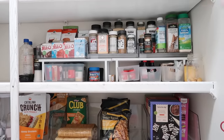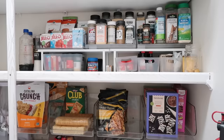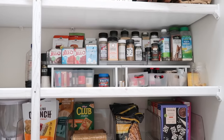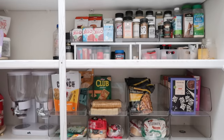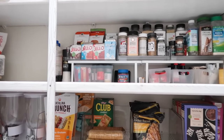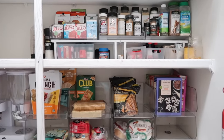And then the spices up here, I got those risers from the Target dollar spot, another great find, and it looks so much clearer. Even though I barely got rid of anything, they say you can't organize without decluttering, but I'm really busting that myth, okay? Because I really only got rid of a handful of spices that were expired and the packaging of some stuff. So this is great. This is great. I'm having so much fun.